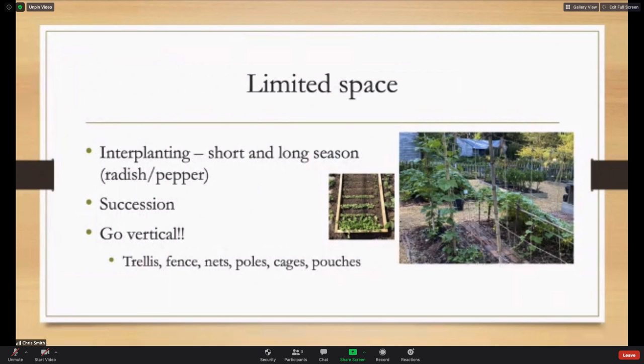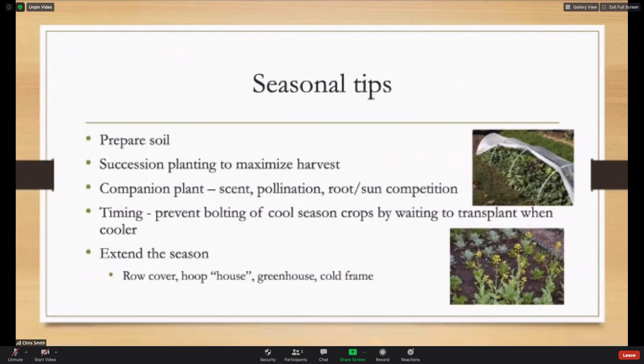That was fun. So seasonal tips, you see in the right-hand picture, that's floating row cover basically over some PVC pipe that's made into a hoop. You can buy these things inexpensively, you can use wire or anything else that you have, some little drip line, and you can make your own little hoop house.